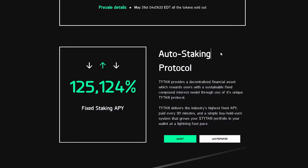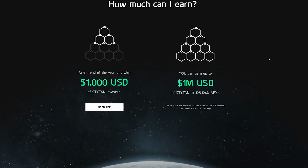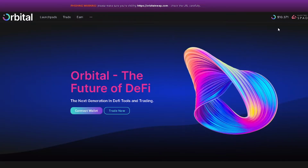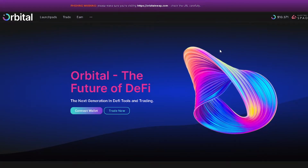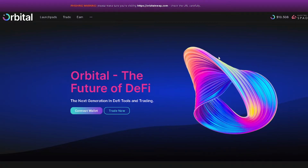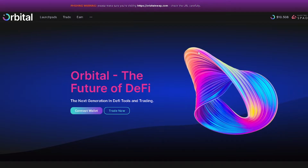So essentially with the wrapped Tytan tokens, you can take your tokens that you have and they will be stakeable in the Orbital Swap. Now I have spoken about Orbital Swap a couple of times now in a couple of different videos because it is absolutely smashing it. Orbital is creating huge amounts of revenue for the Tytan platform, and this is where you will be able to stake your wrapped Tytan and earn ORB tokens.